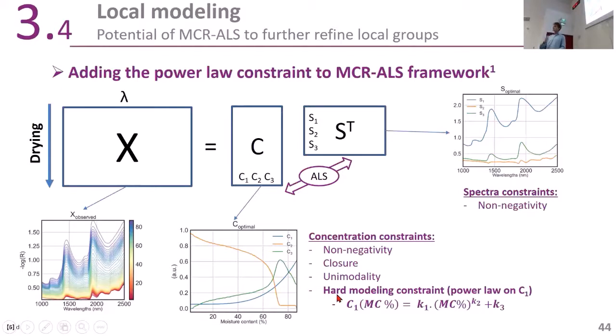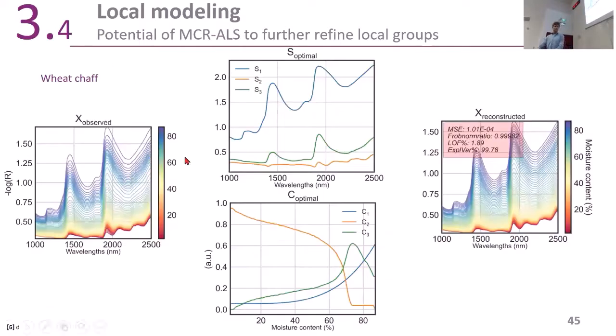Unimodality means that we have only one mode, so we only have quite simple evolutions of the different spectral footprints. And finally, what's really new here is to add this hard modeling constraint where we force one of the components to follow a power law. So we did this here on wheat chaff.